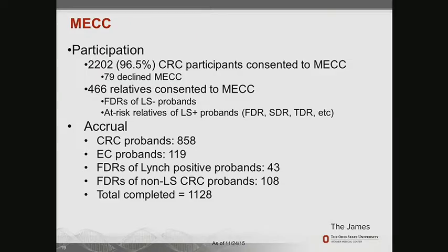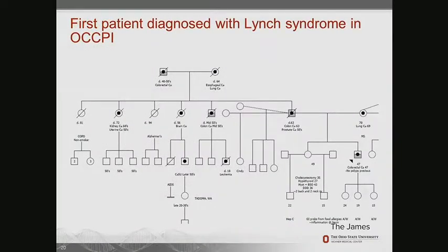So these samples are all around and can be requested by anyone with any interest in colon cancer research. In fact, we're just doing a collaboration with Nationwide Children's on the very earliest colon cancer patients. This is the first patient we diagnosed.